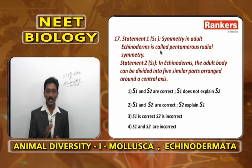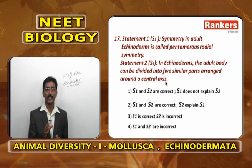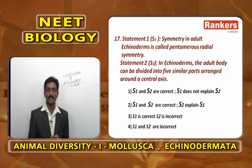Now, what is statement 2? In Echinodermata, in the adult, the body can be divided into 5 similar parts arranged around a central axis. As we observe the adult Echinodermata, the main axis is the oroaboral axis. Around this axis, all body parts are arranged in 5 directions. So, in the phylum Echinodermata, what type of symmetry? Pentaradial symmetry. In pentaradial symmetry, we get the antimeres through 5 division planes.